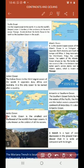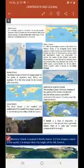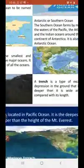Today we will be learning about the oceans, about the five oceans: Pacific Ocean, Atlantic Ocean, Indian Ocean, Antarctic or the Southern Ocean, Arctic Ocean. Here we have the trench. What is a trench? Let us see.